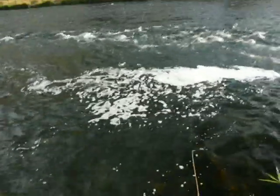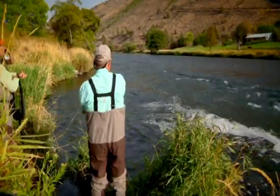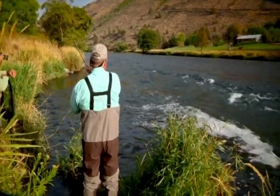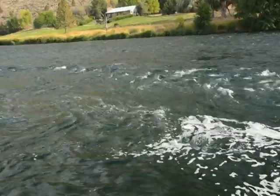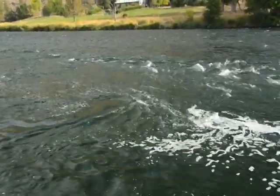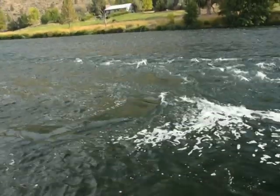Little guys decided to put on a show here. Thanks, amigo. Might not be as small a fish as I thought. Yeah, even the smaller fish on the Deschutes, just the way they're built, they put up a good fight.